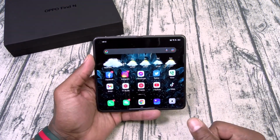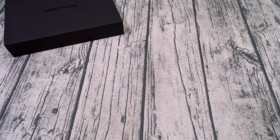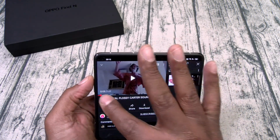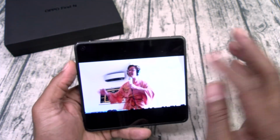Okay, now we've seen the web browsing speeds. Let me show you these odd dual speakers real quick. Let's pull up a YouTube video. Let's pull up one of the classics. Now I'm going to do this in real time. Let's take it over to my official sound test video. Okay, let's get max volume. We'll start that over. All right, now of course we got the official Flossy Carter sound test by my homeboy Mark Rubier. Here it goes.